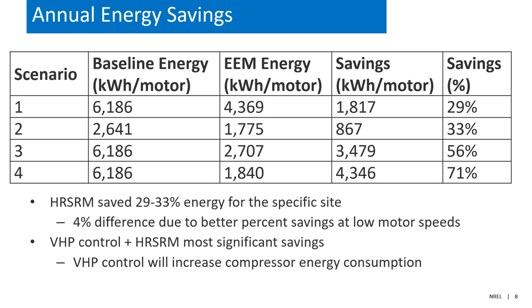One thing we also have already talked about is that 4% difference, the increase in efficiency, is likely due to better percent savings at lower motor speeds. So scenario two was evaluating both the induction and HRSR motor in a variable head pressure control strategy, which is where your motor is modulating its RPM. Then finally, scenario three and scenario four are discussing when you change your control strategies and seeing the energy savings.